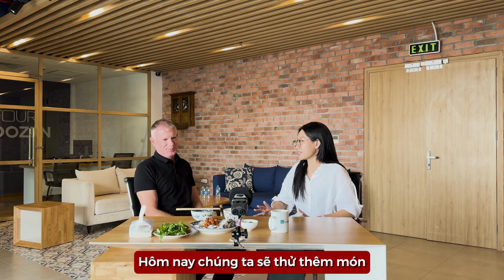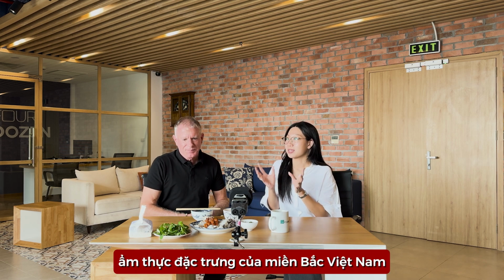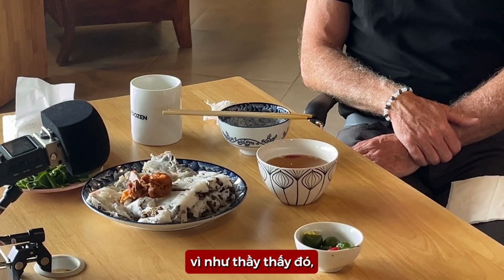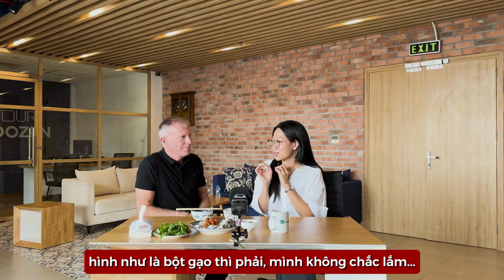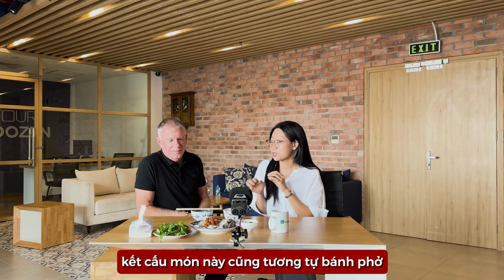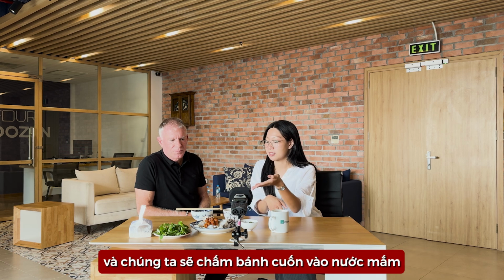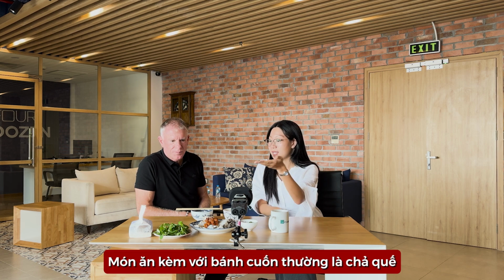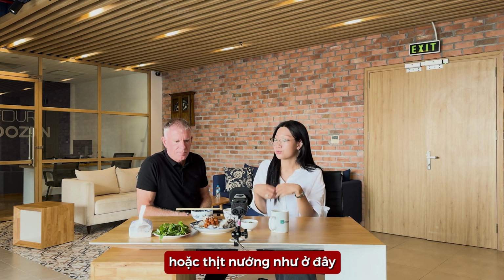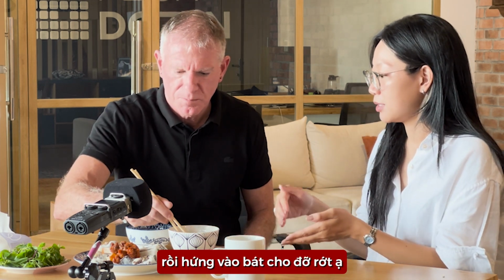Okay, so we're aiming today to diversify that with some BÁNH CUỐN. This is one of our northern specialty dishes. It's made of rice powder. It's a similar texture to the pho noodles, but inside we have some meat and some mushrooms, and we usually dip it in a specialty sauce. It's a fish sauce kind of base, and we usually have it with chả or some grilled meat. So should I put it in here? You can dip it in the sauce first, and then maybe transfer it into your bowl for more stability.